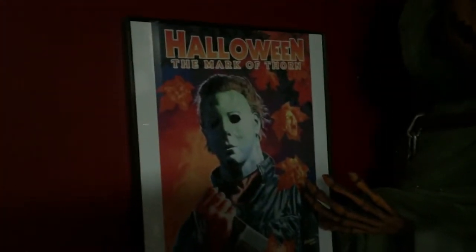Another couple Rue Morgue covers. And a couple just random pictures. I think that's actually a comic book cover. And another, I think, fan art picture.